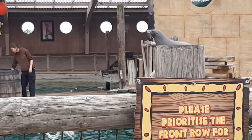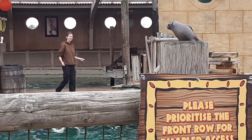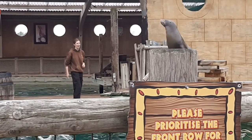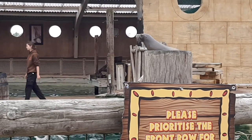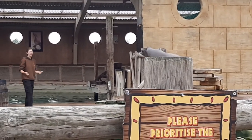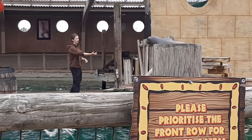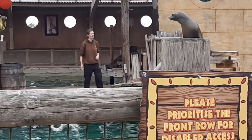Now, we always have people coming and calling Marvin a seal. Now, Marvin isn't a seal. Like I said, he is a California sea lion. The two animals do look very similar because they belong to the same family known as the pinniped family. This also includes walruses as well. But obviously, a walrus looks quite different to a seal or a sea lion. Now, that was a terrible throw from me there, Marvin. Well done, there we go.